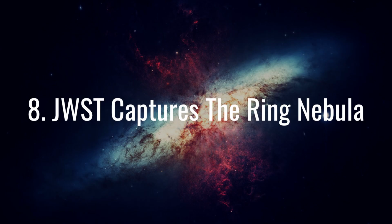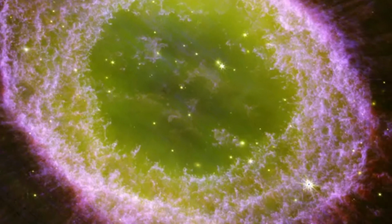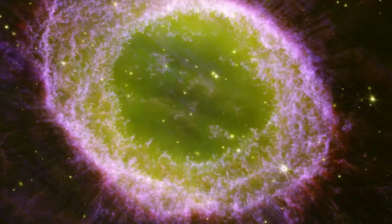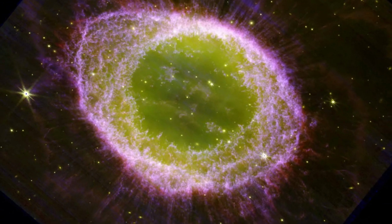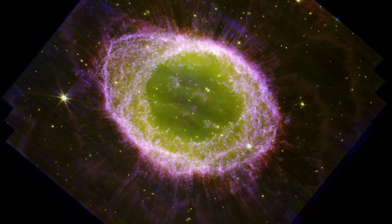Number 8, James Webb Space Telescope captures stunning images of the Ring Nebula. NASA's James Webb Space Telescope has recorded breathtaking new images of the iconic Ring Nebula, also known as Messier 57. The Ring Nebula is a planetary nebula in the northern constellation of Lyra. It is one of the most famous and well-studied objects in the night sky. The new images from JWST reveal intricate details of the nebula's structure, including its complex inner ring and outer halo.